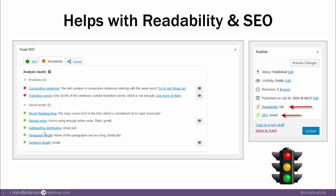And then it's also showing, you know, your reading ease. Are you in the passive or active voice? Subheadlines, paragraph lengths, sentence lengths. So what makes this plugin really fun is when you read this, you can improve your writing and then it'll show you. And your goal is to get all green lights. So as you can see in the screenshot of this article, the readability needed some improvement, but all the other SEO things were good.